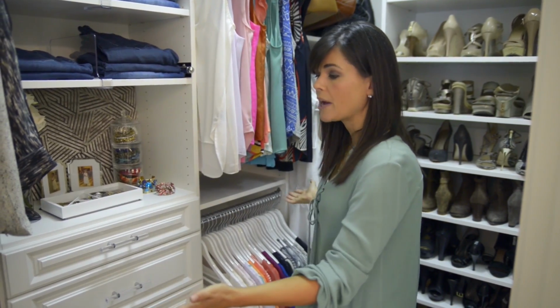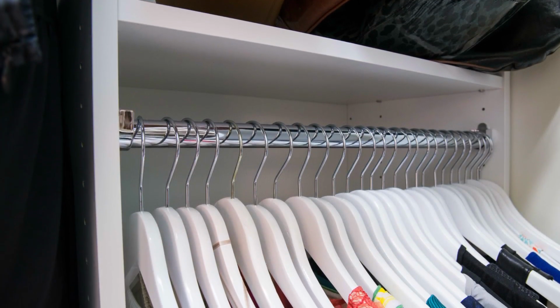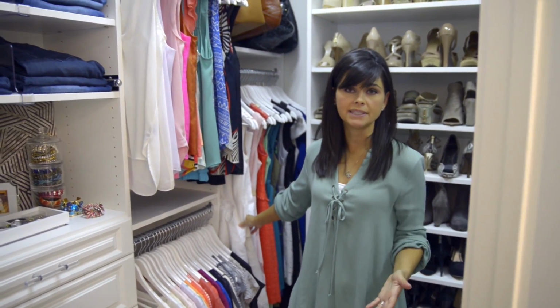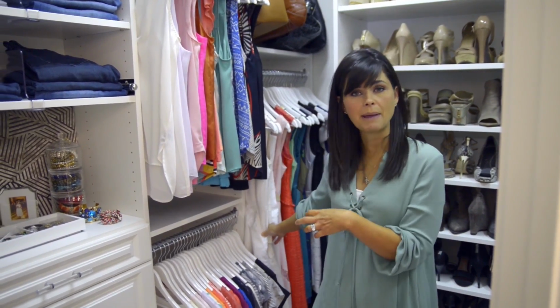I really felt like we were able to get just as much double hang as I had in my previous closet in this space. I did have to compromise a little bit on my long hang, and for that, we chose an off-season closet where we installed Freedom Rail, and I put my out-of-season dresses in there so that I could still have them accessible to me, but they weren't right here in my main closet.